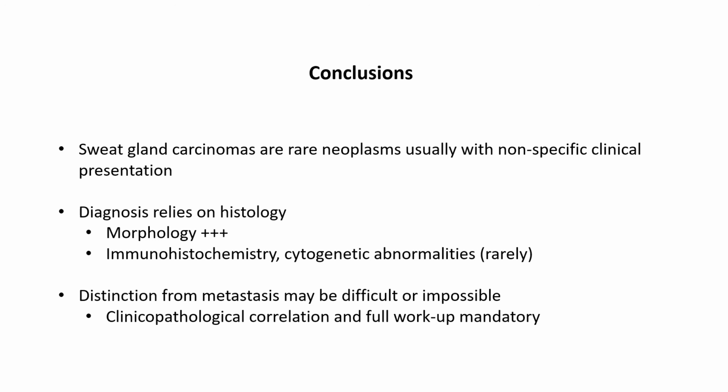One of the most important points is the distinction of some of these carcinomas from metastasis, and this distinction may be very difficult or even impossible only based on histology. So clinical pathological correlation and full workup of the patient are mandatory.